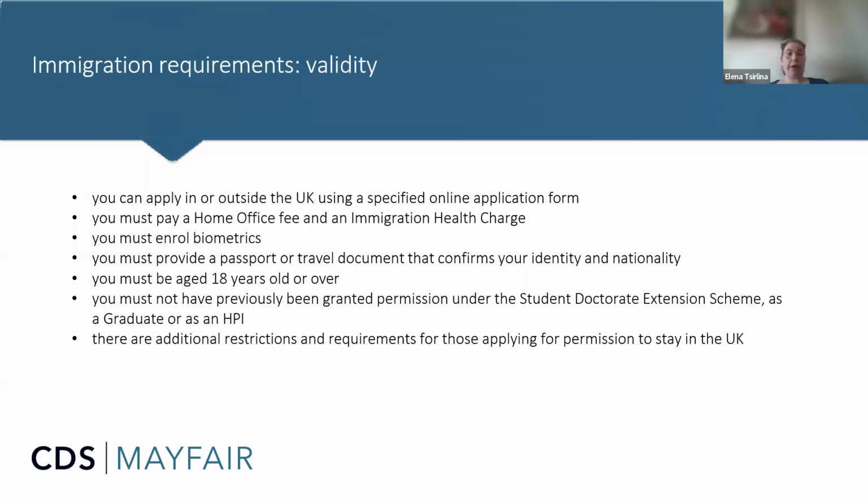In order for your application to be valid, you need to meet the following requirements. You can apply for HPI either in the UK or outside, depending on where you are at the time of application. It's quite flexible. You need to apply using a specified online application form. The UK Visas and Immigration website is sometimes very difficult to navigate. The one thing it's very good at is navigating you towards the right kind of application form online. It takes approximately 20 to 25 minutes to fill in an HPI form. You must pay a Home Office fee. We will talk about the amount later, and also an immigration health charge. This is not insurance. This is a medical charge that you pay the UK government in order to be able to use the NHS, i.e. public medical services, when you come here.